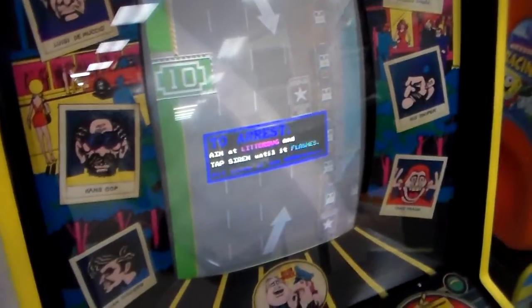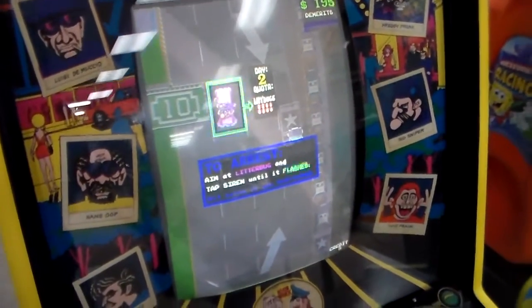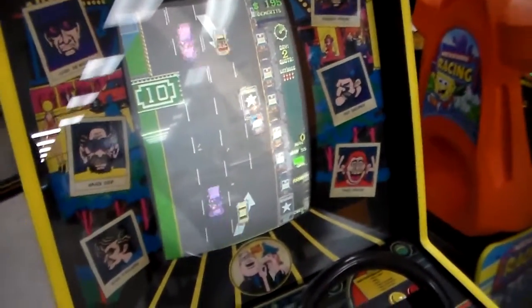All of the artwork and the sounds and the voiceovers and everything are all pretty funny. So basically, you have a quota. It just told me my day 2 quota is I need to catch 8 litter bugs, so I need to write 8 litter bug tickets. So you go through the game, and that's what you do. Every day you get different quotas.